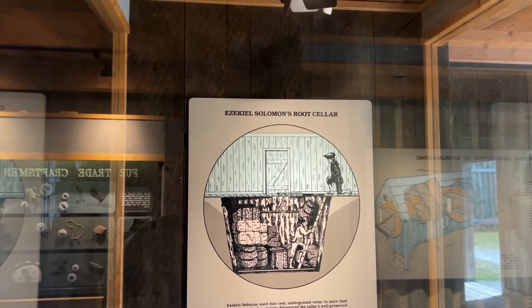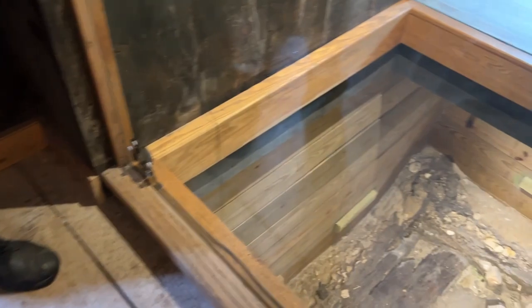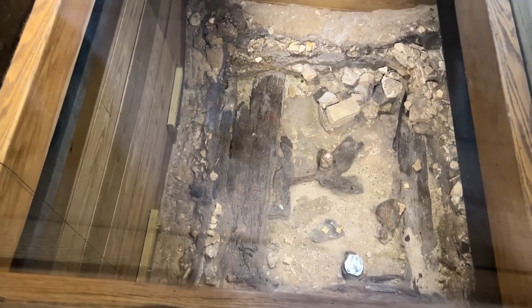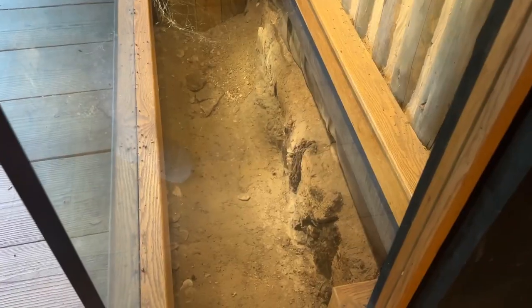Okay, so this is Ezekiel Solomon's root cellar. And this is what we showed from the outside. I guess they don't actually have you go in there. Well, come over here, you can see a piece of a plate down in there. It always looks like a piece of a plate. Yeah. I don't know if you can get it. Yeah, right there, a piece of a plate. Yeah, that's pretty cool. But that's where they kept their food, so it didn't go bad. And here's another view of the other edge.